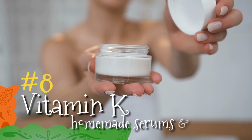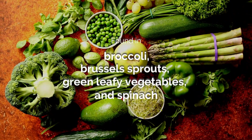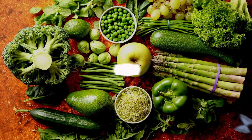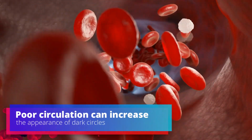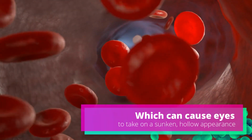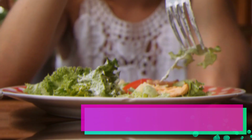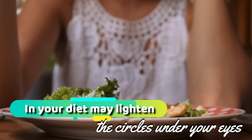8. Vitamin K homemade serums and creams. Found in broccoli, Brussels sprouts, green leafy vegetables, and spinach, vitamin K helps with blood coagulation and circulation. Since poor circulation can increase the appearance of dark circles, which can cause eyes to take on a sunken, hollow appearance, consuming enough vitamin K-friendly foods in your diet may lighten the circles under your eyes.